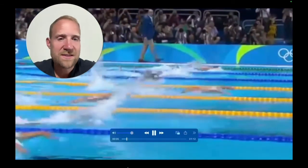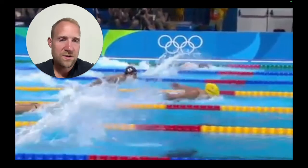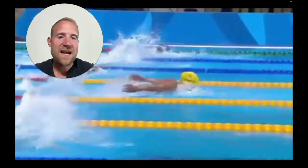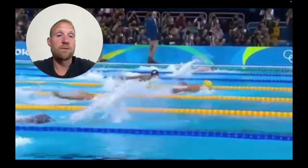Another aspect to pay attention to is watch how she gets the head down before those hands come around. So right there, the head's going back down and her head is down by the time the arms enter the water. So that's a key aspect of recovering the breath.